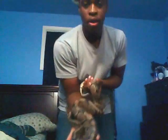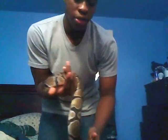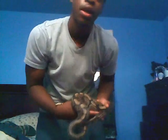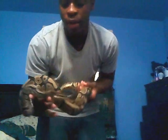Alright, next I'm going to get the female ball python. She's looking good. Yeah, this is the female ball python. Last time I weighed her, she was 900 something grams. She's real close to 1,000, and if not, she just lost the weight somehow. But yeah, she's pretty big. She missed her feeding day, which was last Wednesday, due to everything going on, us packing and all that. I'm going to weigh her right quick and tell you how much she weighs.